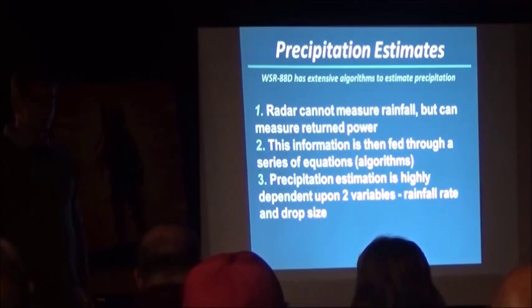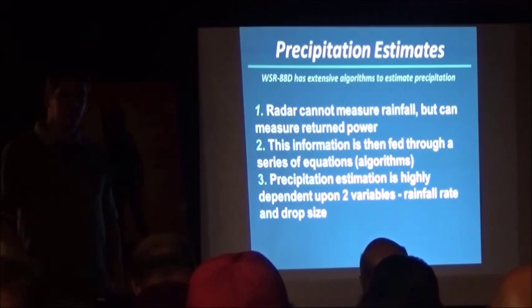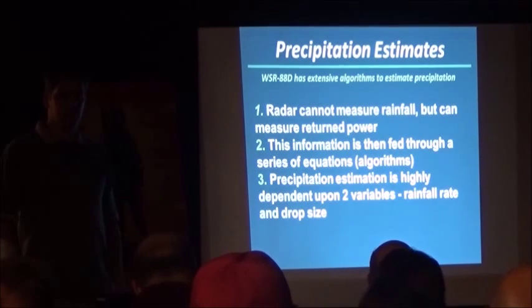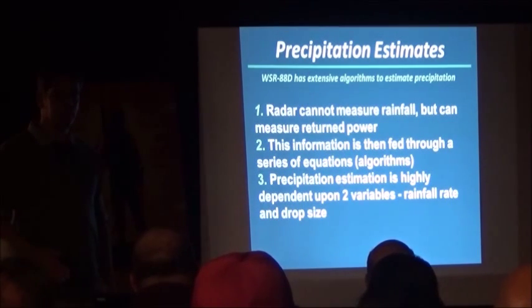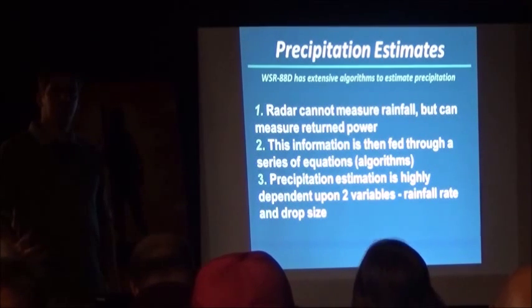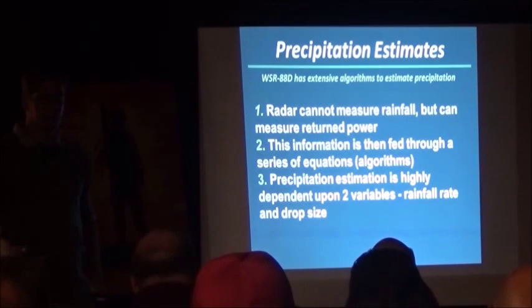The radar can estimate rainfall amounts. It doesn't measure the rainfall, but I'm sure a lot of you know that you can look at storm total precipitation. The radar is actually estimating precipitation amounts. It does that by basically taking the power returned back from the echo, and then it estimates the rainfall rate based on the strength of the reflectivity. So if it's a very intense rainfall, the radar will get a lot of power back, and it will say, wow, it's raining really hard in that spot.